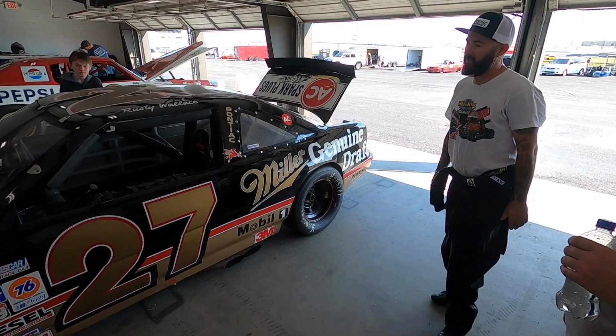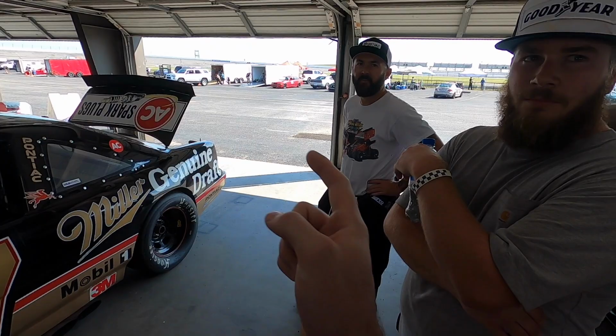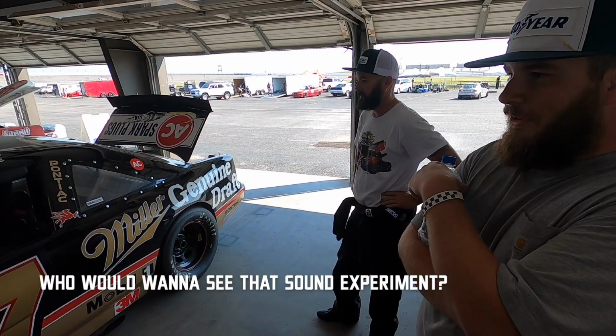Nope. I want to take a cam and have it ground to the old firing order and switch coil packs around. Oh yeah. To see if you can get an LS motor to sound like an old small block. Definitely. That's gonna happen. So you see that nose right there?